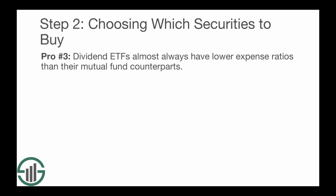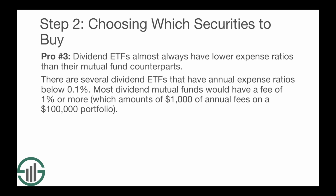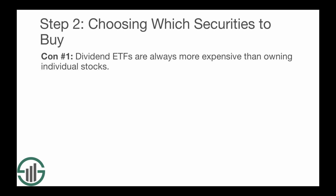Pro number 3, dividend ETFs almost always have lower expense ratios than their mutual fund counterparts. There are several dividend ETFs that have annual expense ratios below 0.1%. Most dividend mutual funds would have a fee of 1% or more, which amounts to $1,000 of annual fees on a $100,000 portfolio. Con number 1, dividend ETFs are always more expensive than owning individual stocks.